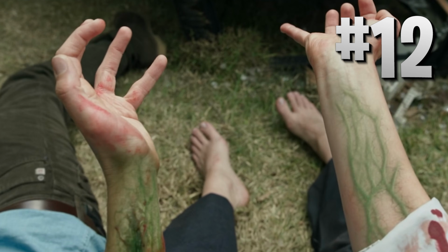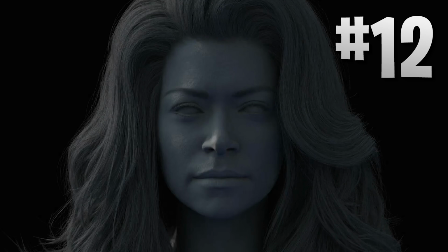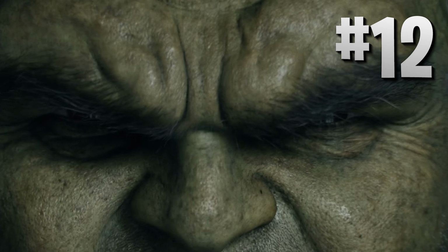The only reason why she's up here on this list is because of the fact that she's gamma irradiated, that she's a Hulk, but also the technology for She-Hulk is amazing. She looks great. The CGI for her is great. The performance capture is great. You can see every little bit of Tatiana Maslany in there, and this technology even improves further when we get Red Hulk later down on this list as well, and also in Brand New Day.